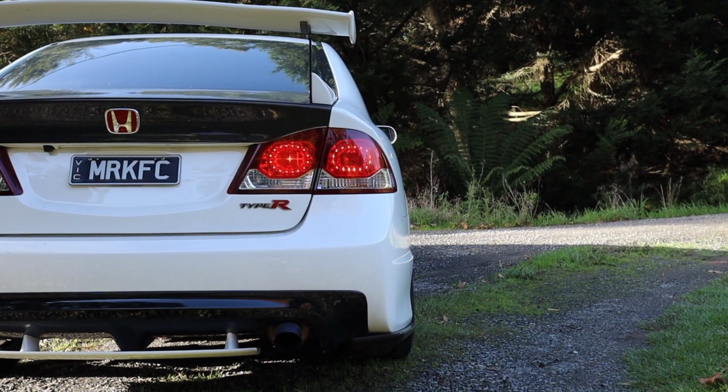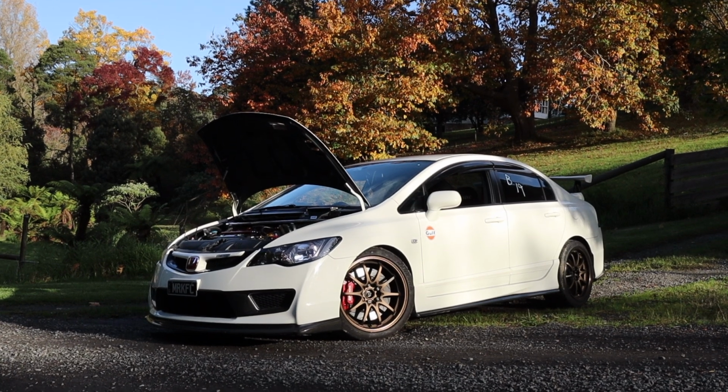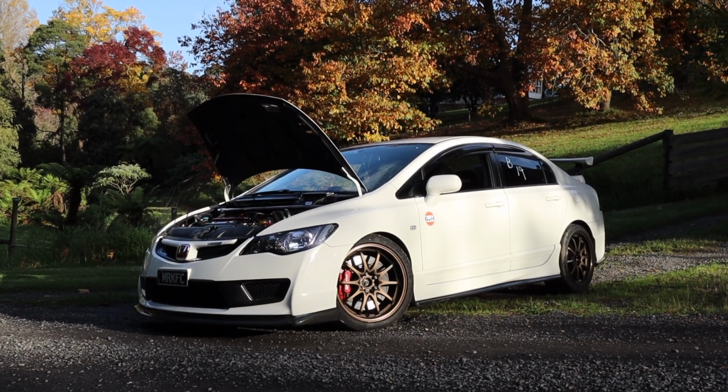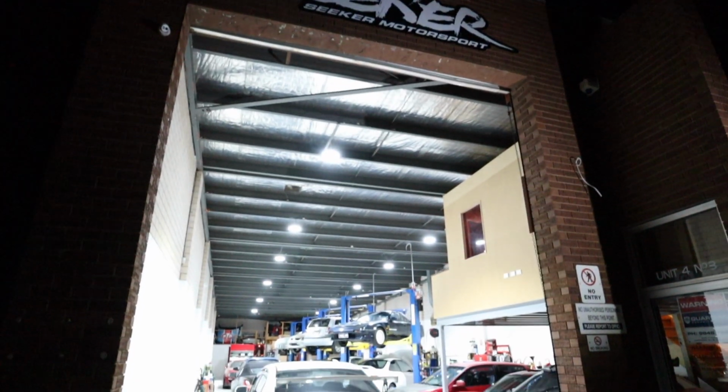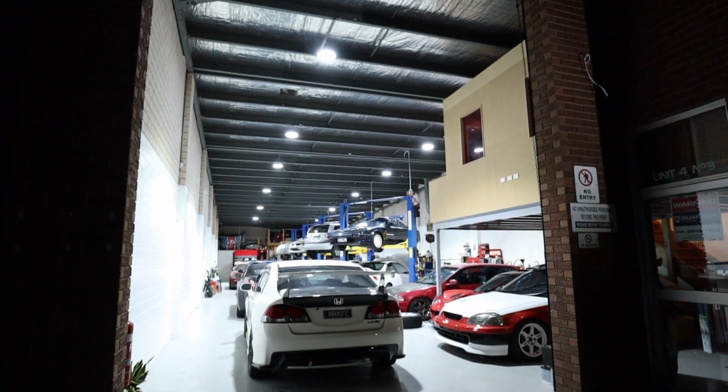In a year's time, I intend to come back to do a part 2 revision review on this car because there is so much more left on his plate on this car. Keith, this car is amazing. And the guys over at Seeker Motorsport, you've really built a fantastic car. I can't thank you enough for letting me drive this ridiculous build, Keith.